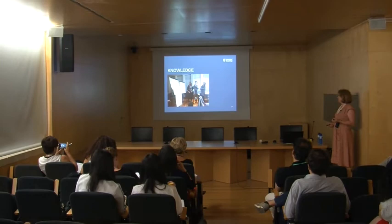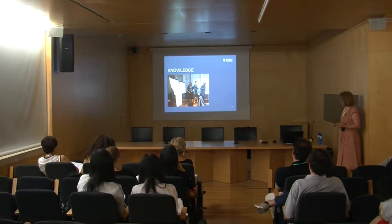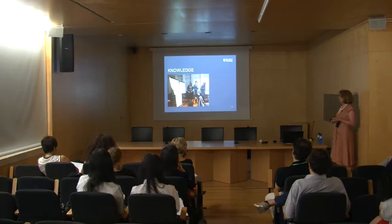And all these photos are of people debating and thinking about the things we've been doing earlier on today. What are the knowledges we need? What are the projects we might do, and critiquing each other's work?